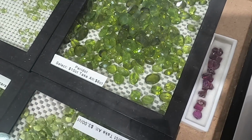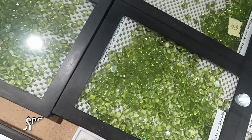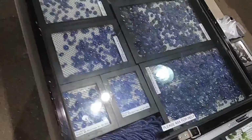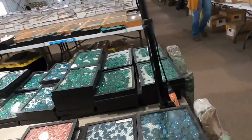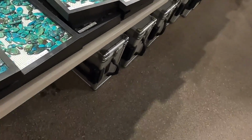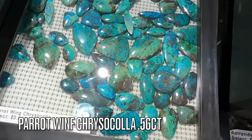Here's some Peridot, $10 a carat. I like to call it Peridot. These ones are $6 a carat. Lighter in color, but still beautiful. That tray back there looked like it was full of sapphire. But gotta keep moving, especially if paying customers are actually walking around next to me.